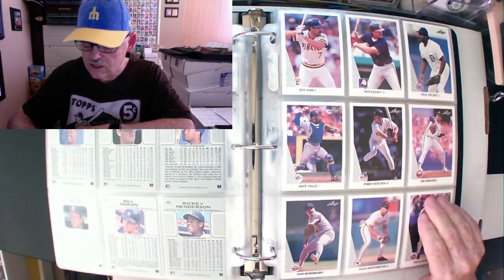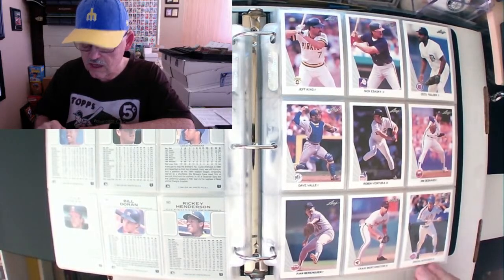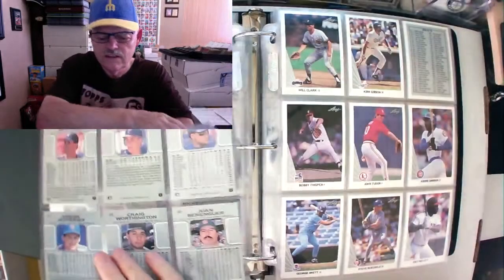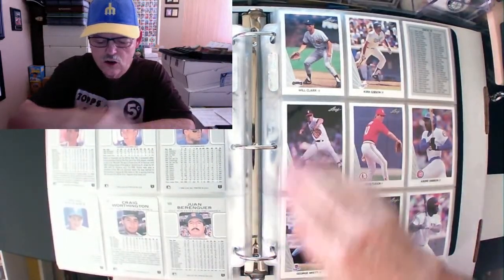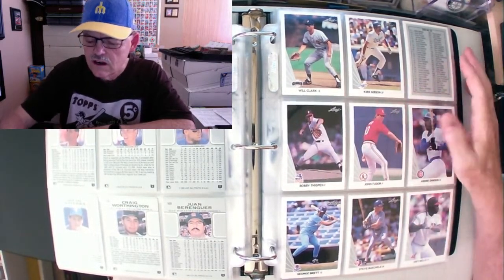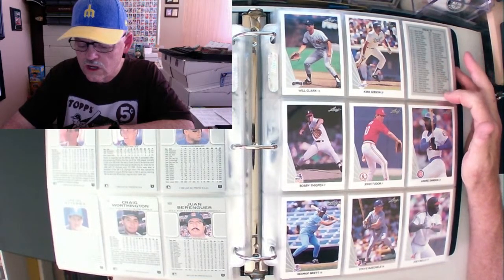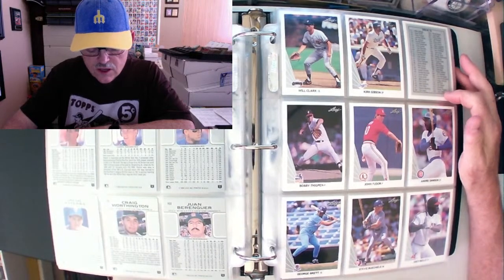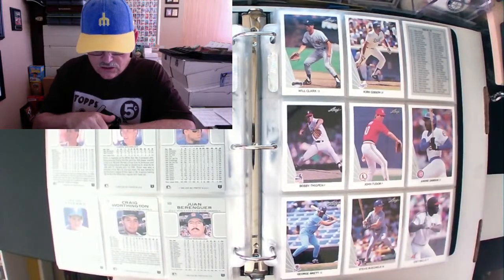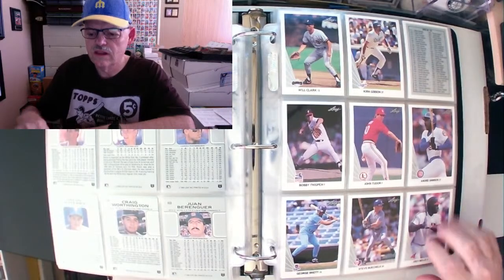Robin Ventura, Jim Deshaies, Juan Berenguer, Craig Worthington, and Gregg Jefferies. All right, next page here. Will the Thrill Clark with the Giants, Kirk Gibson. Our checklist, card number 2, goes through 176. Bobby Thigpen, John Tudor, Andre Dawson, George Brett, Hall of Famer, Steve Buechele, and Joe Bell.